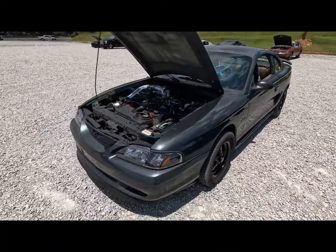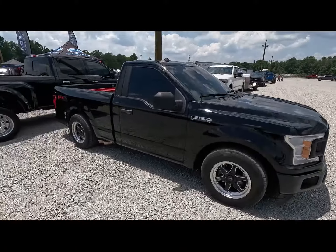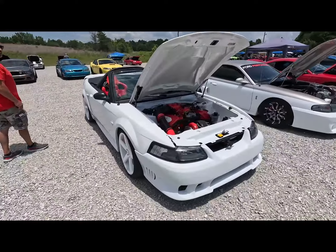Yeah, 4.6. Check it out. It's a nice one right there. Well, I gotta go up and down the track pretty good. Alright. That's Greg's ride once again.